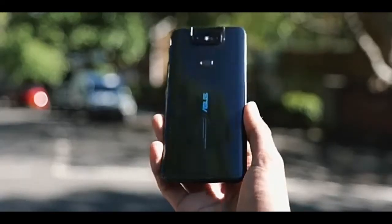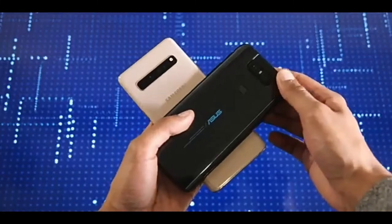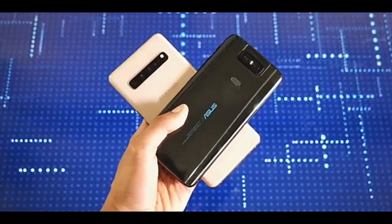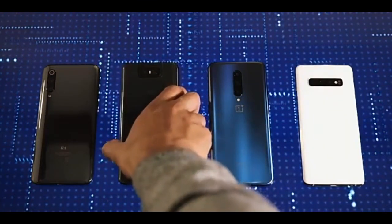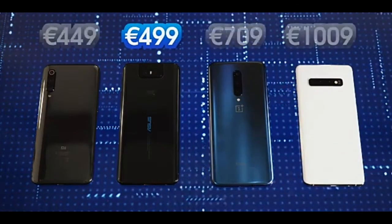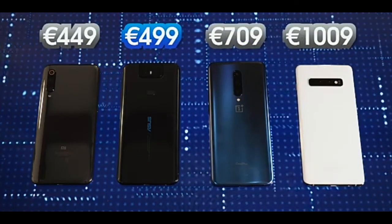Okay, so a couple of other things worth mentioning about the Zenfone 6. To keep the costs down, there is no IP rating and no support for wireless charging. Neither are deal breakers for me, but still worth bearing in mind. The other thing is pricing, and right now I only have the price in euros, but it's going to start at 499. That's quite a bit cheaper than even the base standard OnePlus 7, the non-Pro model.